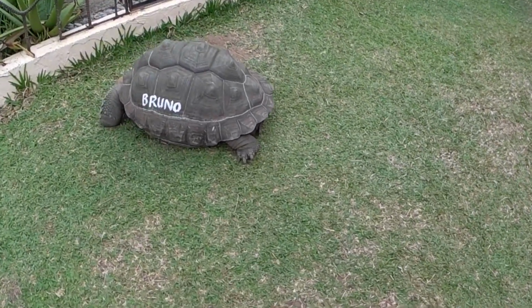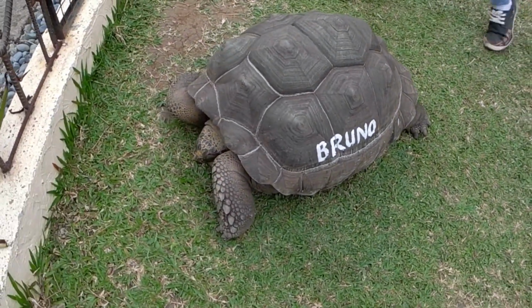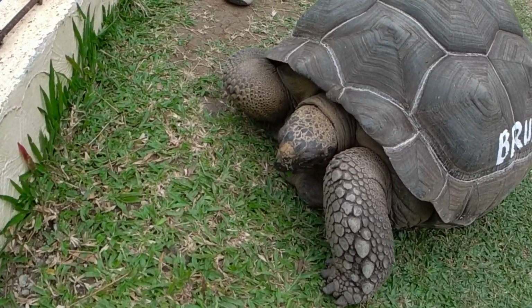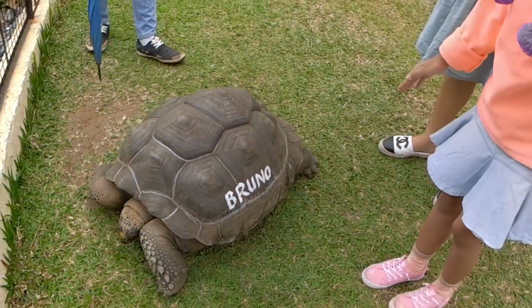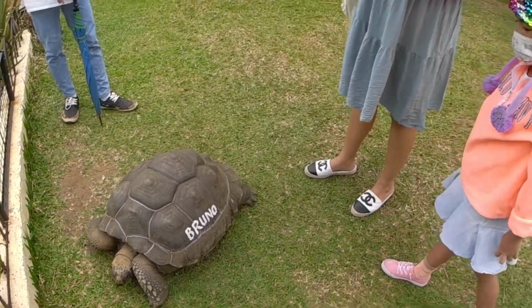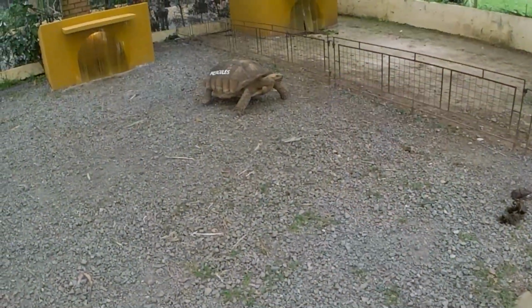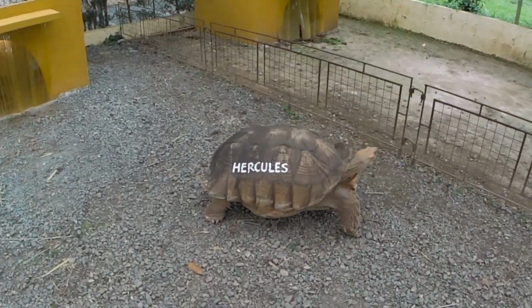This is a tortoise, sir. Oh, you want to touch this one? Okay, okay. Look, oh. Come on. Tortoise, touch it. Yeah. To the black one. We call the black one... tortoise too.